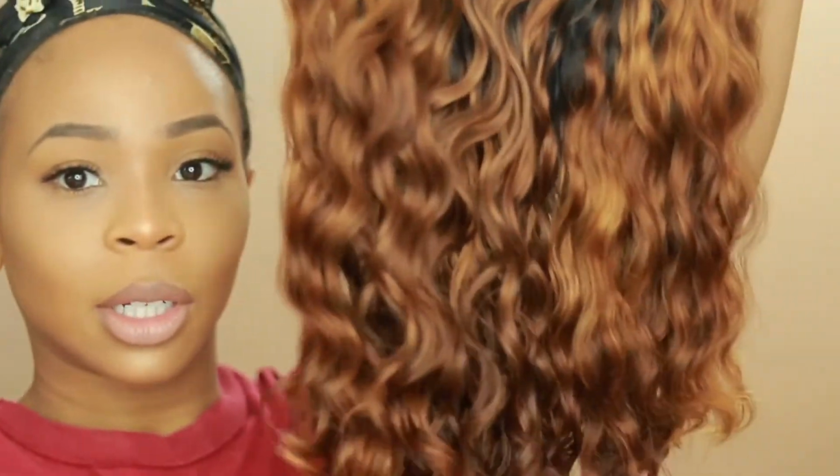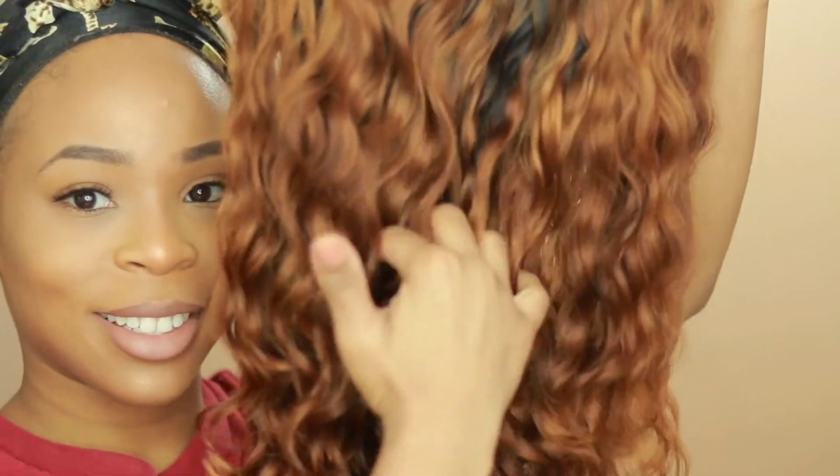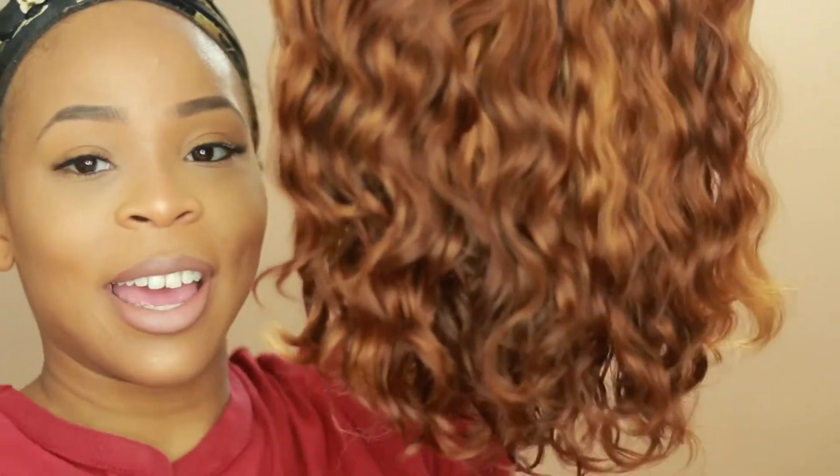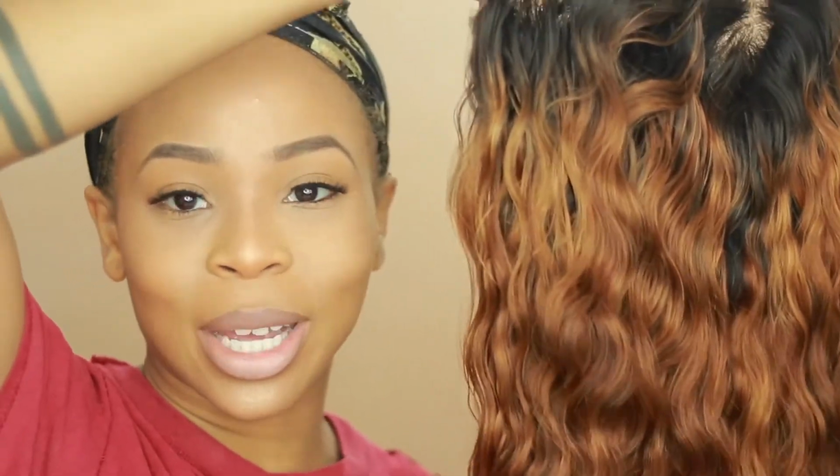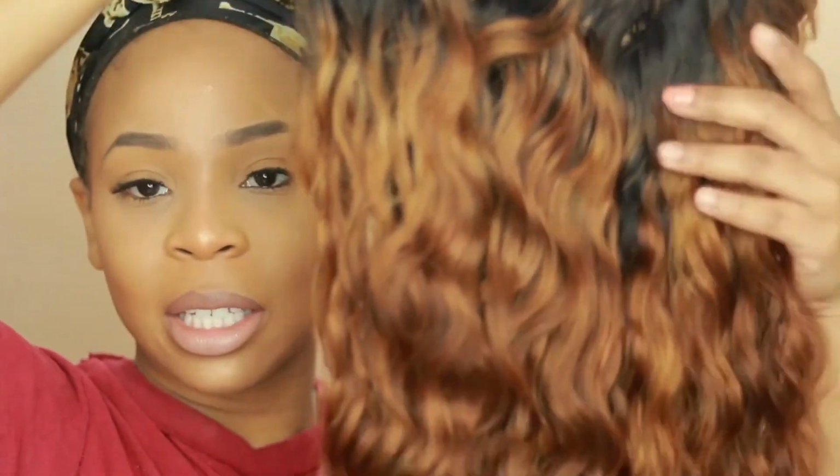This is how it looks, guys. This looks amazing, and this is it just being air dried. Oh, and it smells really good too. I used Silicone Mix for this. But this is how the wig looks.